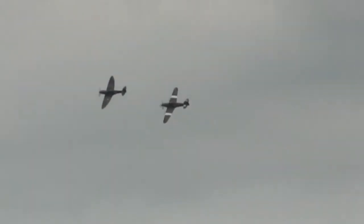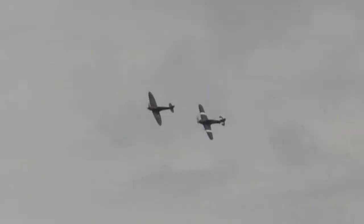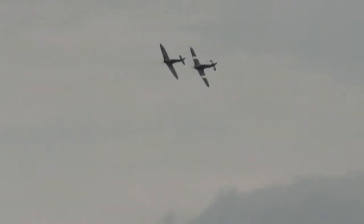So there we are, ladies and gentlemen, those two iconic shapes. Both aircraft that were so important, equally important during the Battle of Britain that was being fought out in the skies over here 75 years ago. And the aircraft leading, the Mark II Spitfire, is a Battle of Britain veteran.